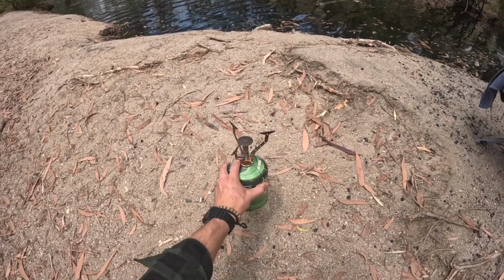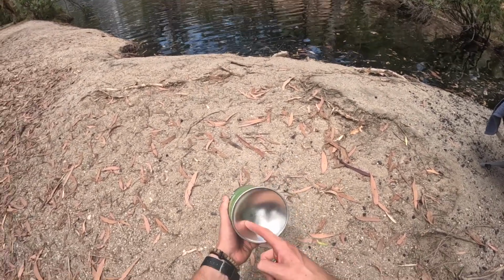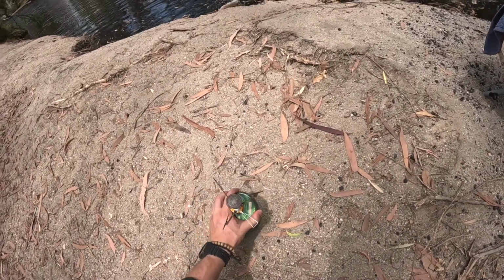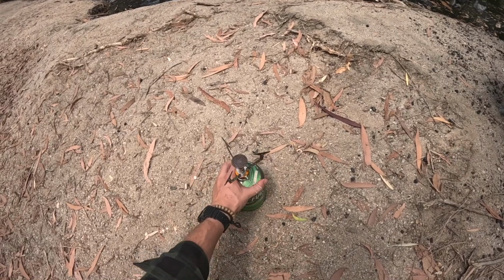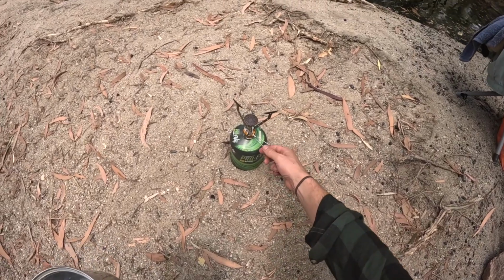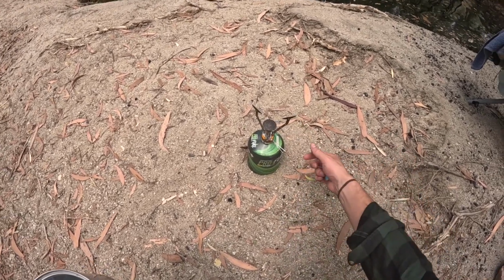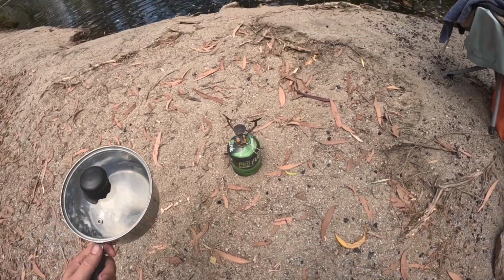Cool thing about these canisters is that the bottom is kind of concave, or divoted out, which means when you put them down on soil or rocks, you can get them really flat, which is nice. And these put out a pretty strong flame too. Whew, like a jet. Bit of zipperoo action.